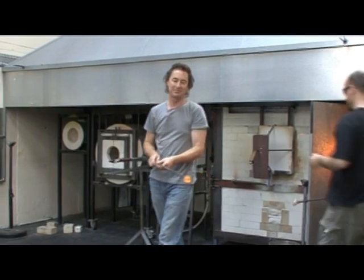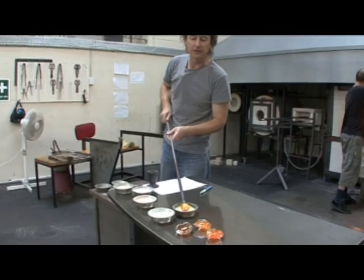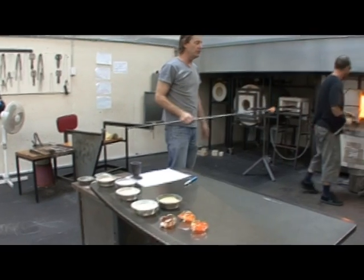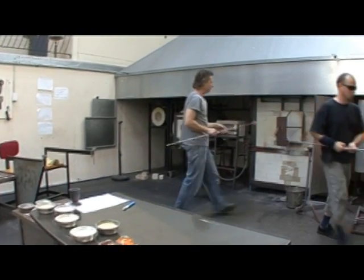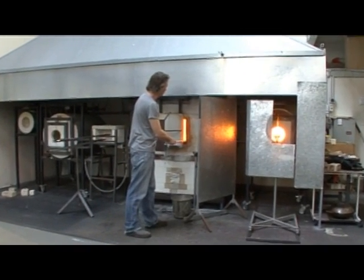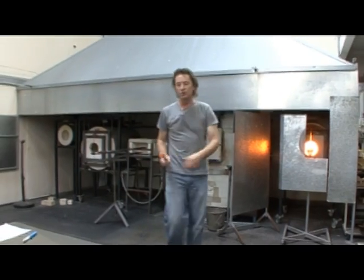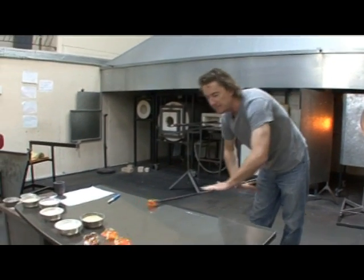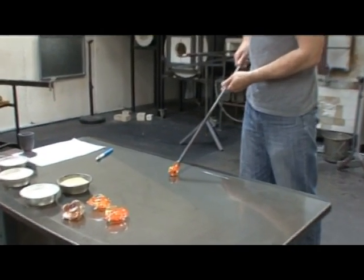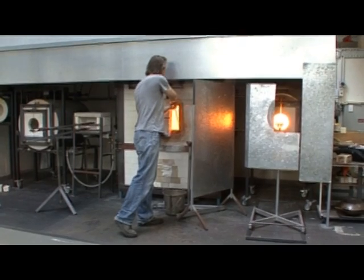So if I'm wanting to colour that up, it's just a matter of dabbing it in the coloured glass and then melting that into the surface. One of the other main tools that we use is the steel table, which is called a marver. And that's used for either cooling or shaping the glass. As you can see, I only get a little bit of glass the first gather. So to make this larger, I need to go back to the furnace and get another layer over the top.